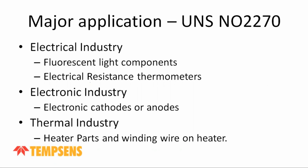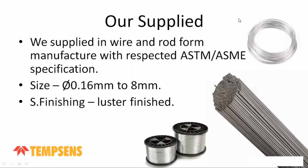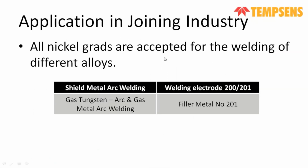Let's begin with how it's playing a major role in the joining industry. The applications in joining industries are like shielded metal arc welding, where you can use 200 or 201 as electrode, while gas metal arc welding uses 201 as filler metal. So both are used as filler metals in both joining applications. It's also used in brazing applications.